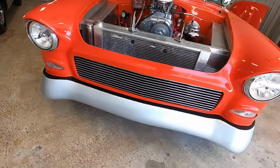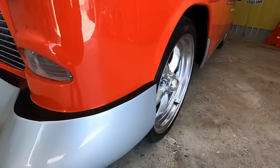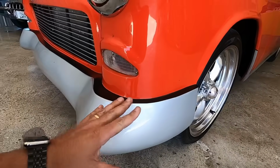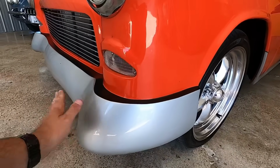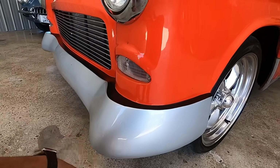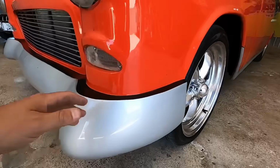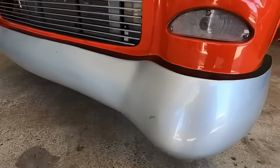Coming up on the front end here, you can see they molded everything. This is definitely a custom build. I took a magnet around it. It was sticking on a lot of stuff, and then I think it's a good mix, but I don't know for 100% sure, because to me that was fiberglass, and then of course it's sticking to magnets, so I think it's a good mix of both.